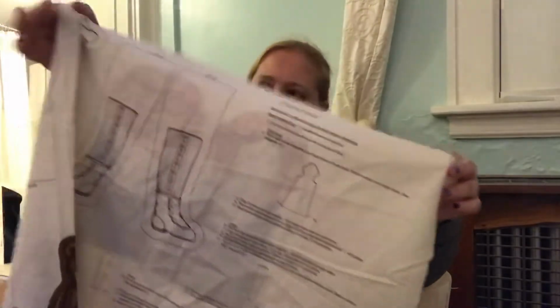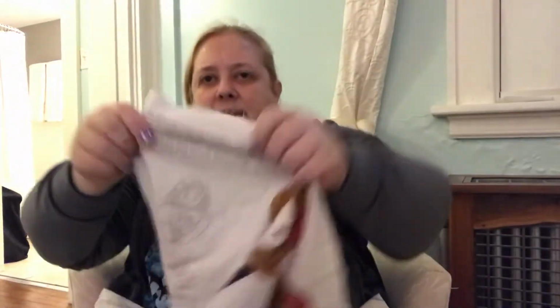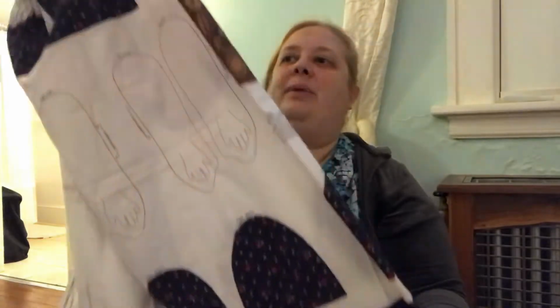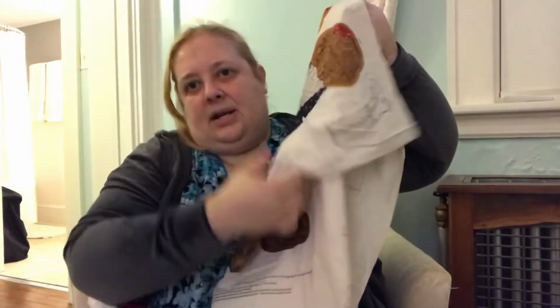This one is Goldilocks, I think. Yeah, Goldilocks and her bear. You can see they have little stories and stuff on them. So that's Goldilocks, well, parts of her. All her parts are in different areas. And then the bear is here. And it has all the directions and everything on it. It's really cool.